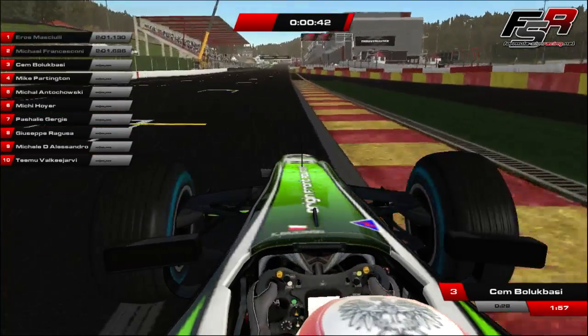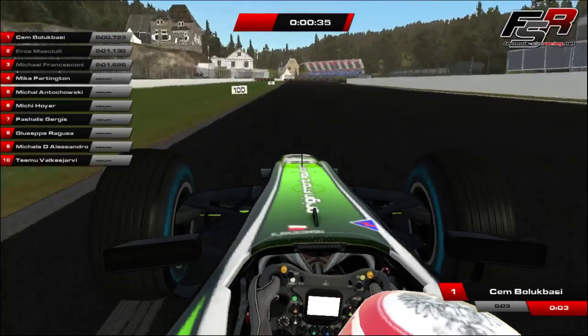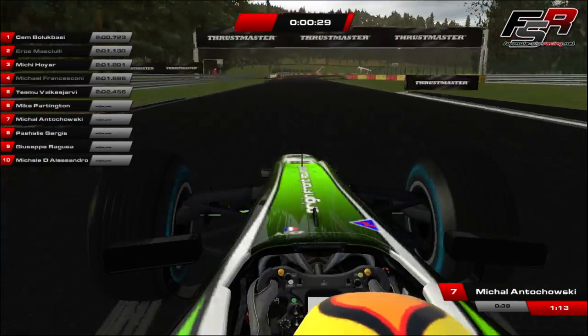Bassi going all over those curbs over there though. I don't know whether that was the quick slide, but we'll see. Bassi crossing the line, and he does it! 0.720 and 2 minutes dead. That is a great lap from him, and might as well be pole position. It definitely is provisional pole position at the moment.